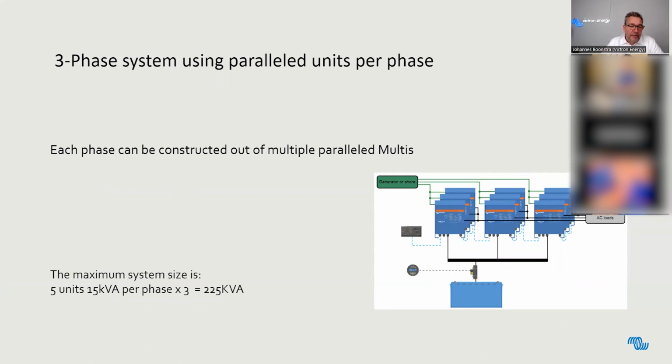If you would do that with a 15 kVA system, if you have 5 systems per leg for a 3-phase system, you will be looking at 225 kVA, which also means, of course, that the whole rest of the system should match that. So also your battery must be able to supply that load to that inverter system, and the bus bars and so on.